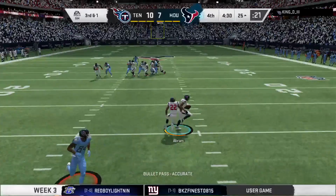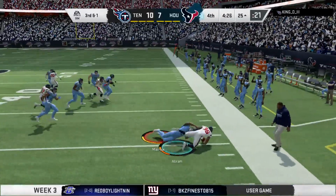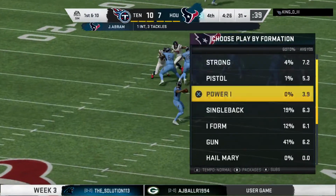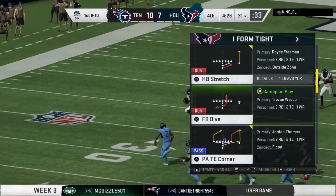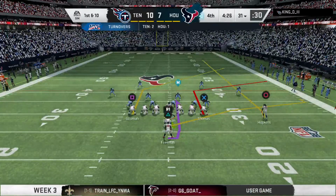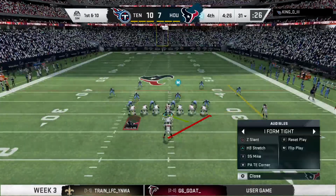And look at this. They get the turnover they needed. It's intercepted. Jonathan Abram picks it. And a good return here as he takes it up past the 30-yard line. A critical error there in a tight game in the 4th. All you talk about is taking care of the football, and especially with a lead here in the 4th quarter. Turning it over, now the door is open for the opposition.